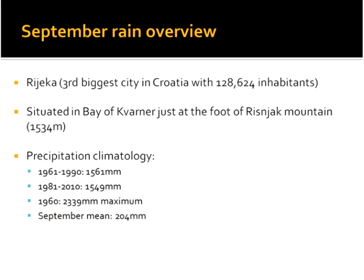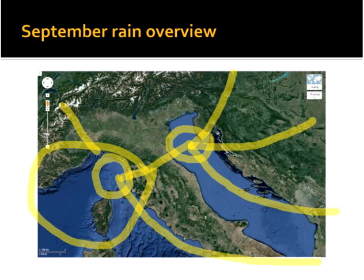So just a short introduction to the town of Rijeka. This is the third biggest city in Croatia with almost 130,000 inhabitants. It is situated in the Bay of Kvarner, as I showed you. So here.